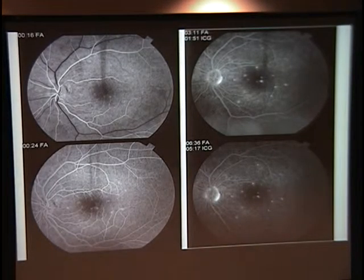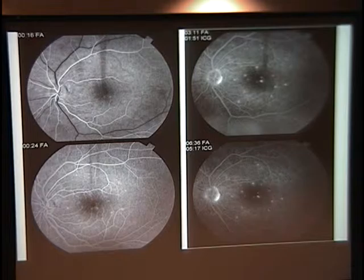And then the left eye, early photos here and here, and then 3 minutes here and 6 minutes here. And again, it just shows more spots than were clinically evident looking at the patient. No leakage on these areas of hyperfluorescence. They seem to stay the same throughout.